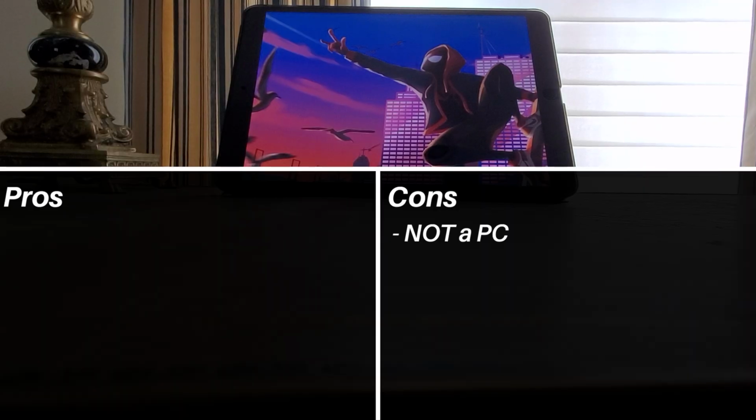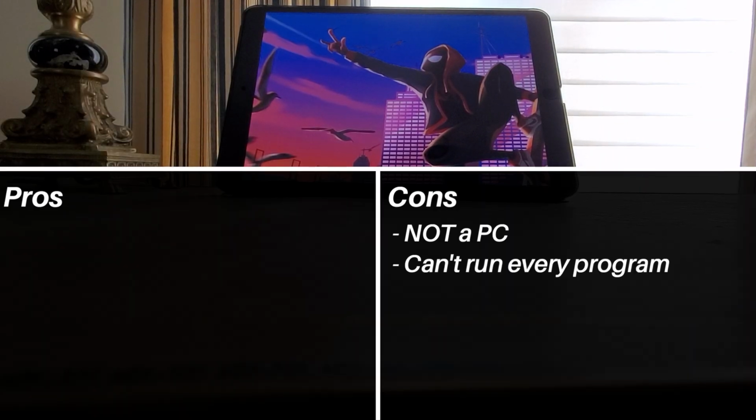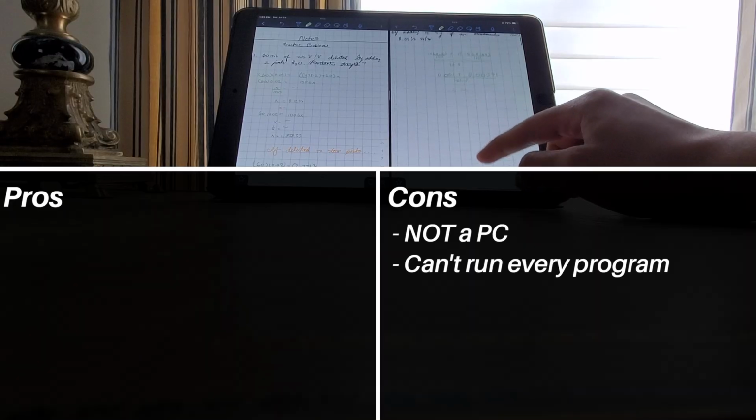However, let's talk about the negatives for a second. The iPad is not a computer. It cannot run every program you want. For instance, it's very sad, but many university-specific programs are not optimized to run on tablets. Something like Kaltura MediaSpace, which is a program that my university uses to record its lectures, and it does not like tablets very much. Additionally, it can't multitask well. Yeah, there is a multitasking feature, but don't expect to be doing too many things all at once.